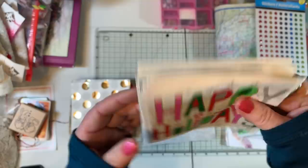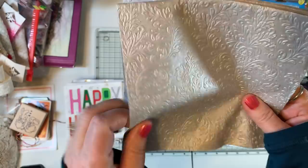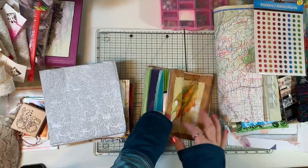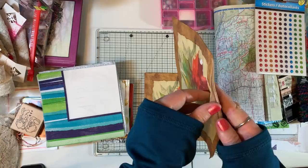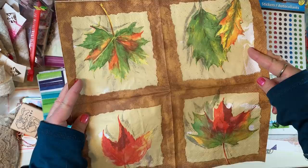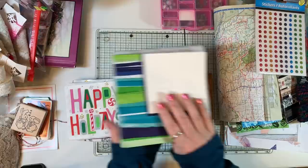And then these bigger ones, these feel so cool. They're embossed. Can you see that? And they're silver. I love that embossing. That's gonna be fun to play with. And then this one, with pretty border. And then, oh, this beautiful one looks like there might be different images on it. There are different leaf images on each quarter of the napkin. Oh, thank you, Sonya. Those are fabulous. Really fun. Okay, so that's the napkin stack.